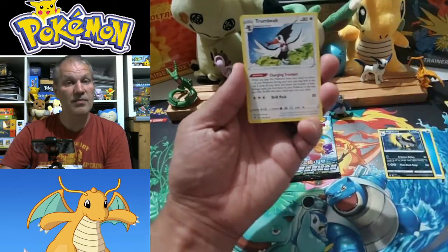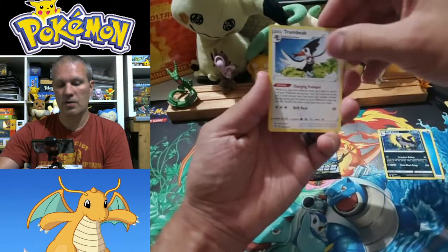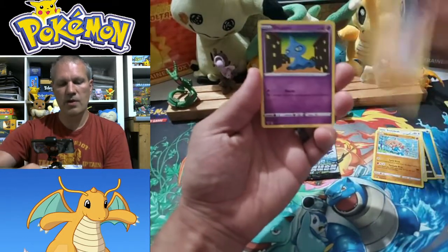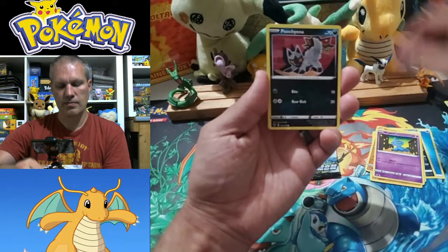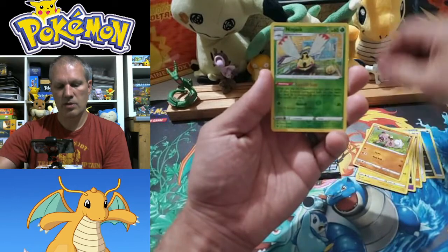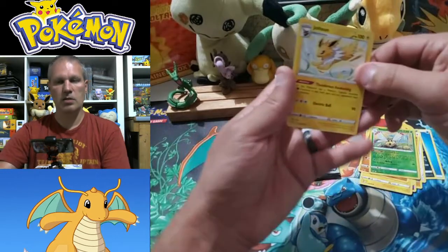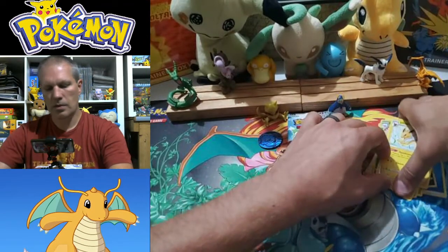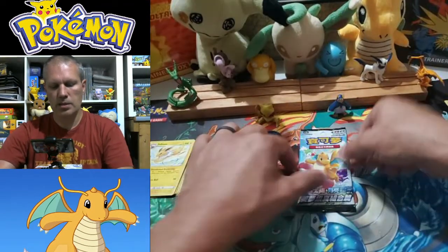So I was able to find some Vivid Voltage for good prices, so I thought, what the heck? I'll grab some of those so I can reopen it again. Voltorb, Rockruff, Zinjask, and a Jolteon. Cool. Alright, so we got those packs.